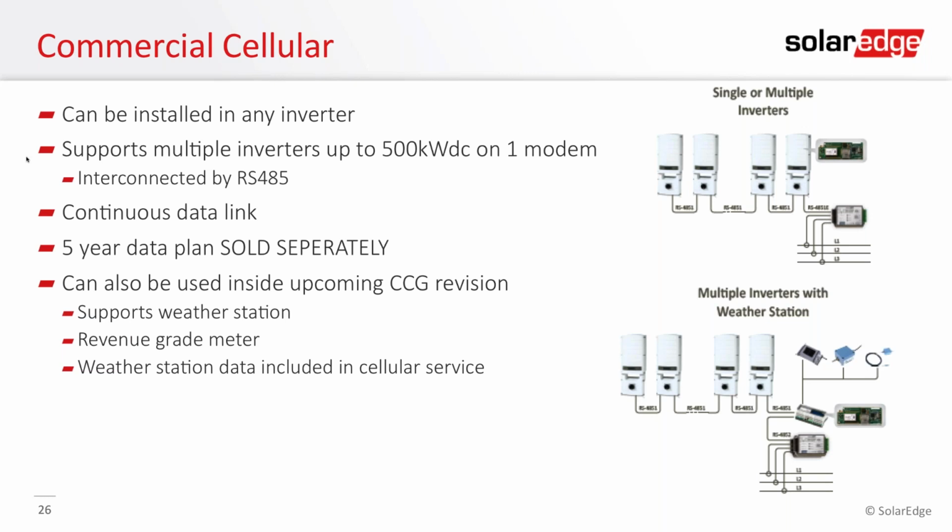You'll get 5-minute telemetry information in real time constantly, versus the residential product, where it only collects telemetry information every 15 minutes and only uploads to the portal once every 4 hours. So for this commercial product, it is going to have a stronger connection, and it's going to be basically live all of the time. So that's the continuous data link note there. The 5-year data plan is going to be sold separately. So the modem itself will be sold through distributors, but then you'll need to purchase the data plan per inverter separately, and that sale will go directly through SolarEdge.